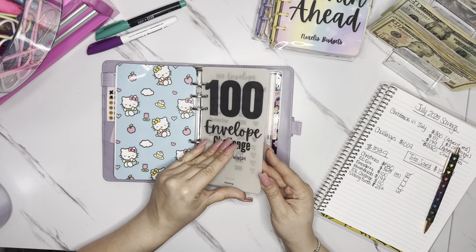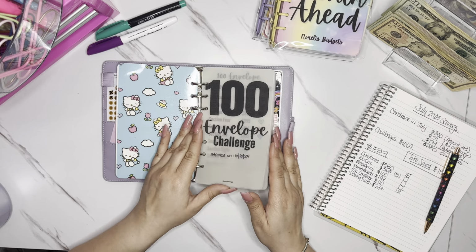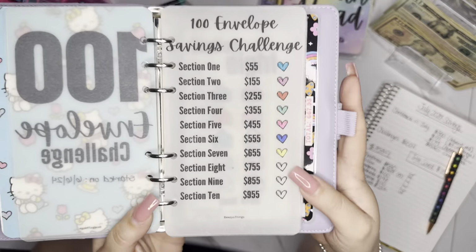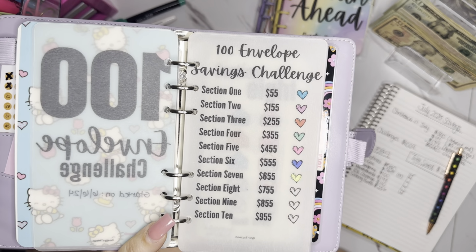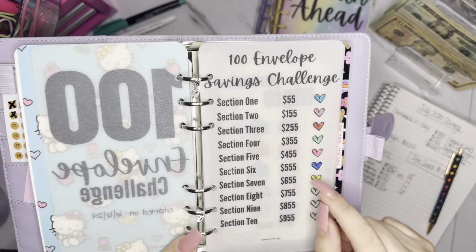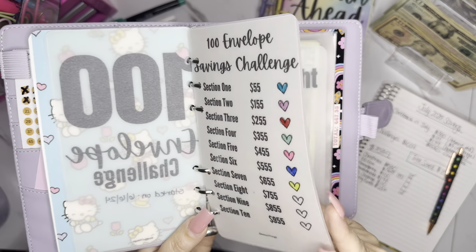Because this is the hardest thing I've ever done, this 100 envelope. And I'm doing it a section at a time. And you can get this from Beezy's Things. I will tag her below. And she makes her own stuff. It's so cool. And I like that it has a section so I can see my progress.